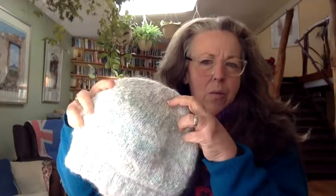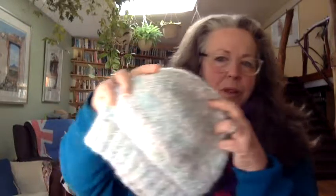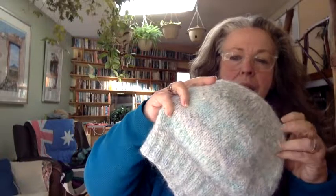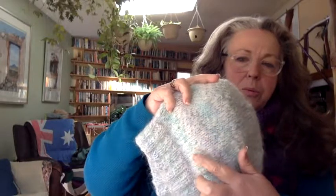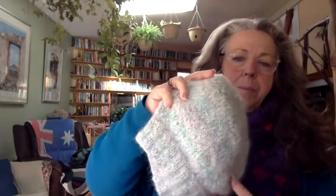I wanted it to be quite thick, so holding the two together worked out to be like a, what's heavier than a DK? Is it worsted or Aran? 12 ply, somewhere thereabouts. And you can see the mohair was white and it's still flaring. There we go. And the yarn that I held it double with had bits of aqua and blue and white in it as well. And it's turned out to be quite a thick beanie and a bit slouchy.